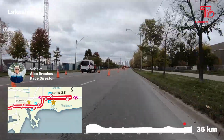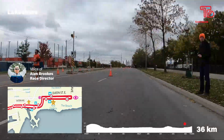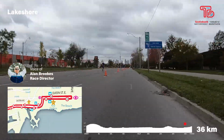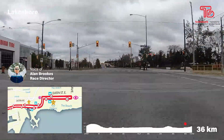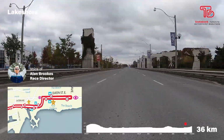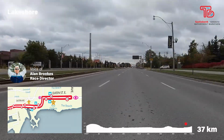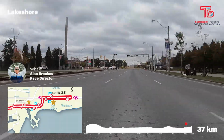Heading back to downtown, and gradually you will get again to see the CN Tower. It's such an important landmark for you on the course that you can see from the Bathurst Street Bridge there at 6K when it's on your left, and then you come back right past it at 20 kilometers, and then you leave it behind at 21 in the marathon when you're heading east towards the beach. And of course, now you begin to see it again in the skyline.